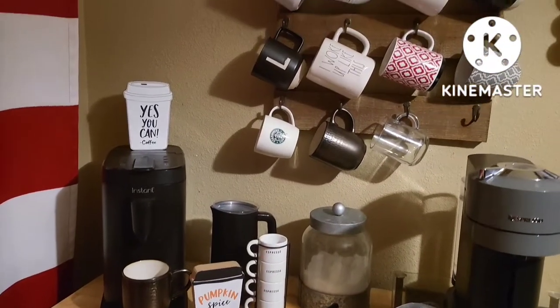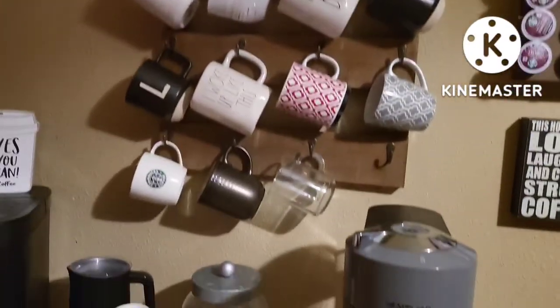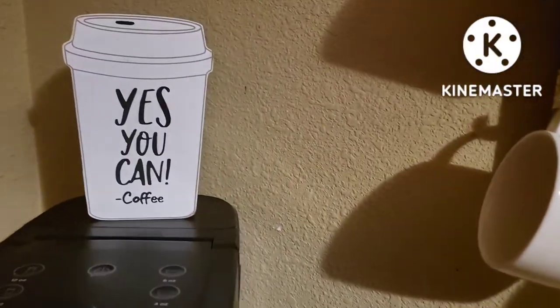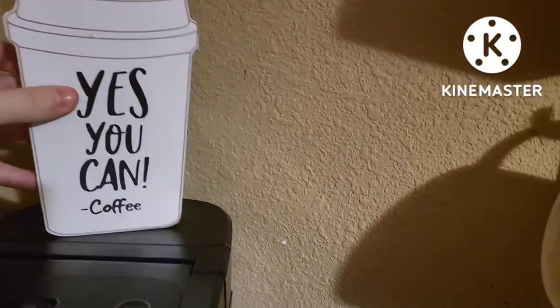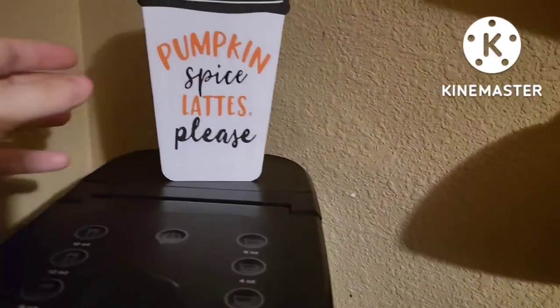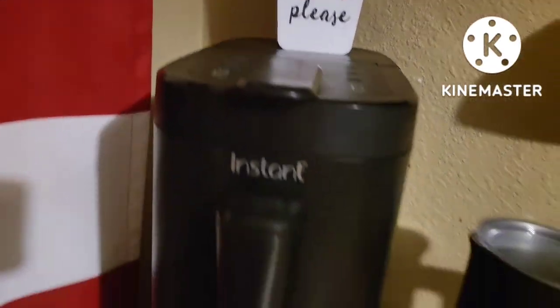All right guys, we're about to start the decorating portion of the video. First things first, I didn't really do anything special over here. I am going to change out my little signs here that I got from Hobby Lobby a couple years ago. And I have one that says pumpkin spice lattes, please. So we'll swap that out.